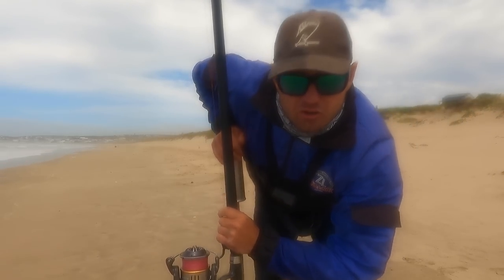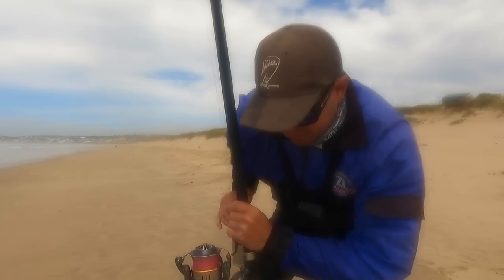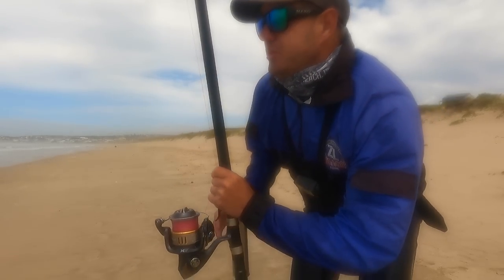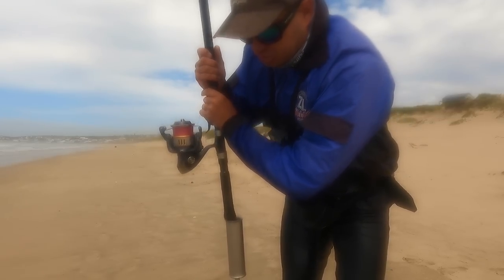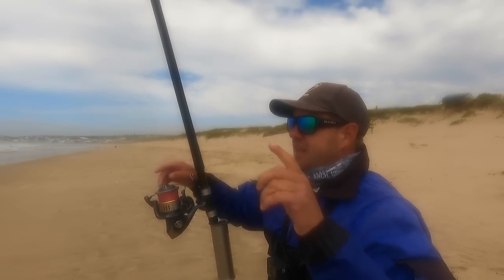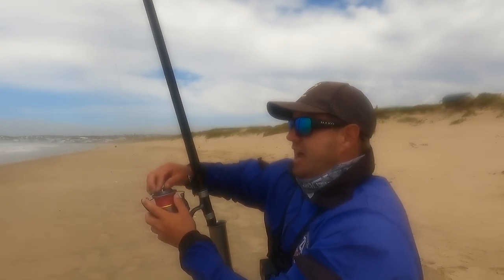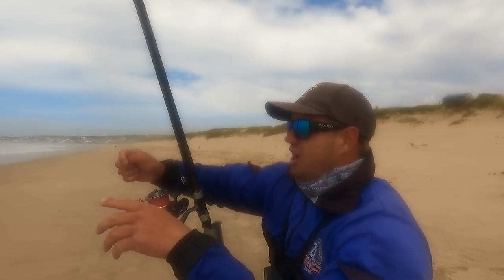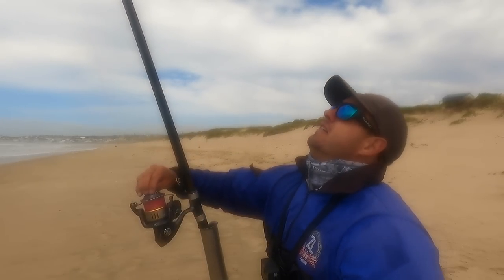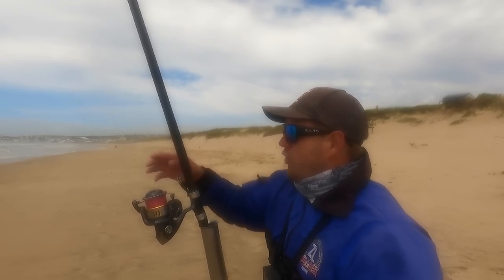Well, I often get a lot of questions about the drag setting when I put my rod in the sand spike. The drag shouldn't be too tight and it shouldn't be too loose. It should be loose enough that when the cob picks it up and wants to go, he can go, but also tight enough that when it pulls, the sand spike will actually set the hook for you.